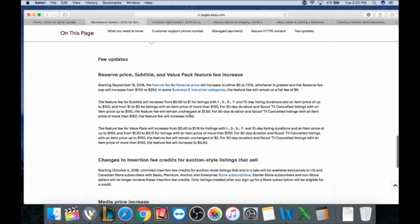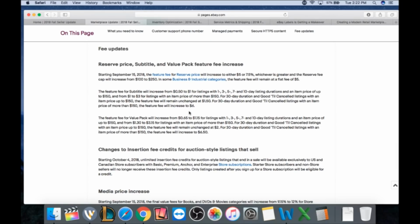And the last one is the fee update. This is the big one for those of you that sell in certain categories and also use certain features. So there's a reserve price, subtitle, and value pack feature fee increase starting September 15th. The feature fee for reserve price, so in other words, if you set reserves on auctions, there is a fee. It's going to increase to either $5 or 7.5%, whichever is greater. And the reserve fee cap will increase from $100 to $250. In some business and industrial categories, the feature fee will remain at a flat fee of $5.